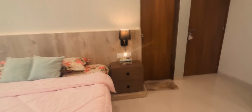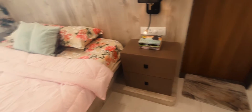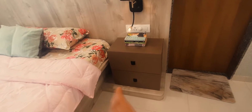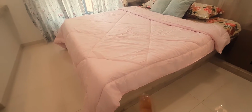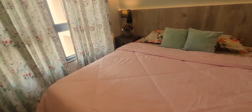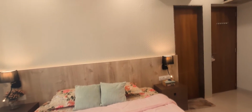We've used a very beautiful soft wooden laminate to celebrate the Scandinavian vibe. We did not want to go ahead with the same kind of laminate everywhere, so we've chosen to offset the side tables and we've placed them on platforms here so that cleanliness is also very easy. This bed is also a hydraulic storage bed and can be lifted from the front. The headboard of the bed extends all the way from one end to the other end, and this is the door to the washroom.